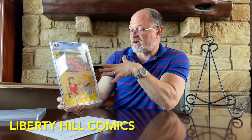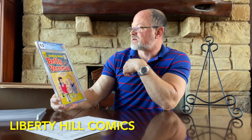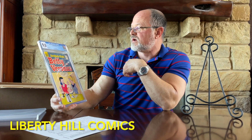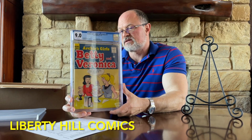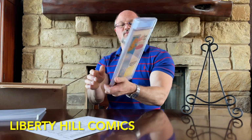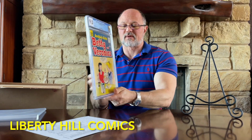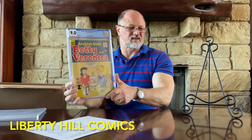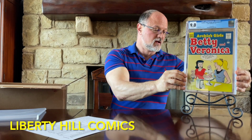Here's something that I think is really special. So this is Archie's Girls, Betty and Veronica 71. This is from November of 1961. White pages. Now I cleaned this, pressed it. This was wet cleaned by me and subbed. I bought this at my local Half Price Books for 25 bucks. I think I used a coupon, so I think I paid less than 25 bucks for that.